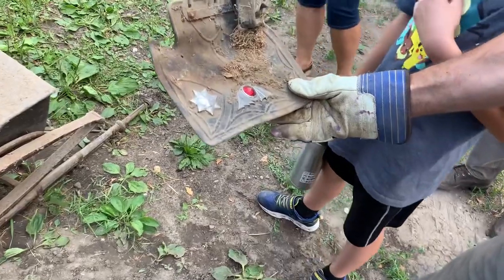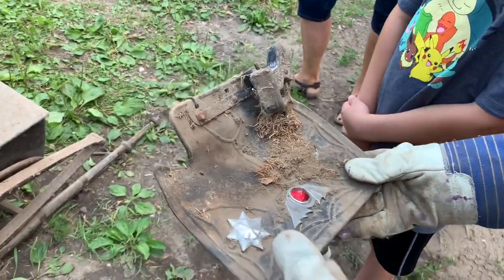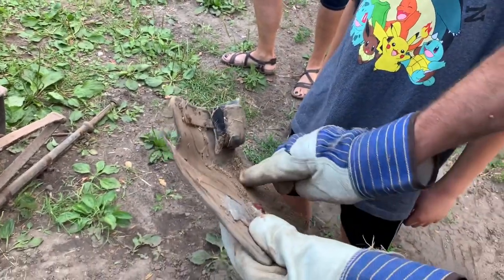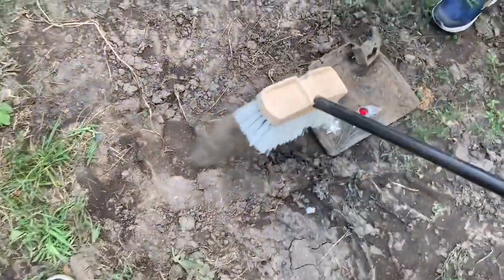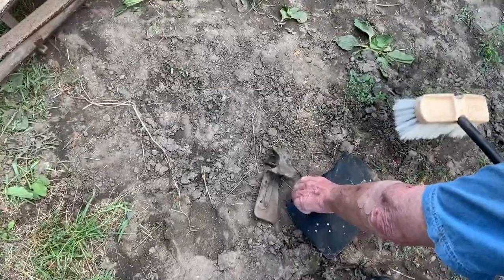That's cool. Oh, that goes out. Ooh, that's cool. The sheriff's badge. That's pretty. What is that thing? Did they brush it off? Here, I'll set it down. I don't need any rats. This is the mower.